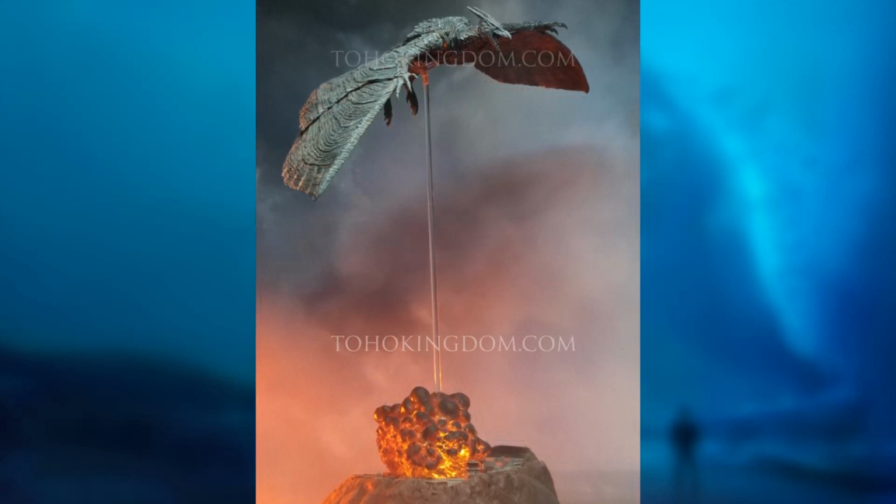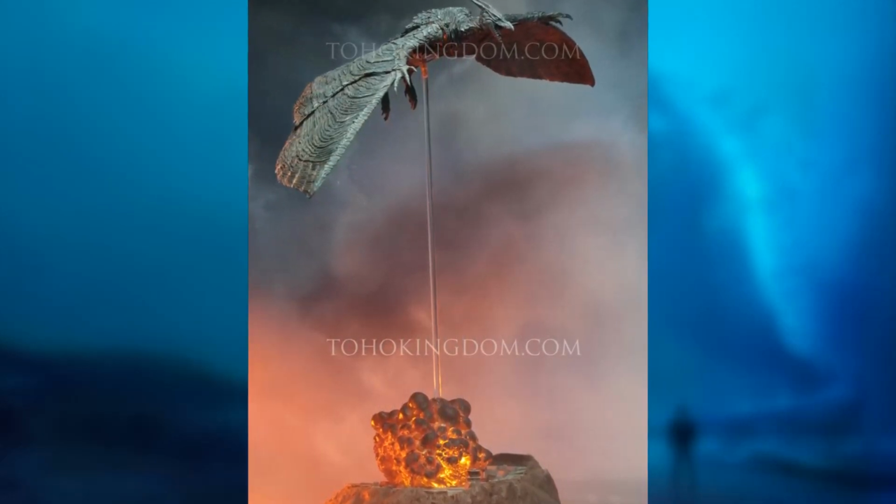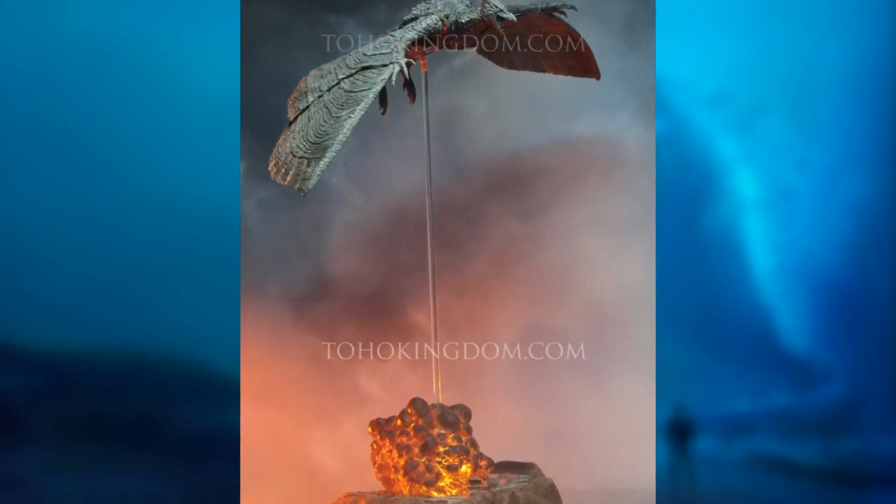It looks so cool. I hope it comes with a little light inside that you can switch out batteries for and light up. That'd be awesome. This looks amazing. I cannot wait to get my hands on this Rodan figure. It's an awesome design. It actually might be my favorite Rodan design of all time.